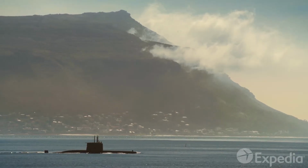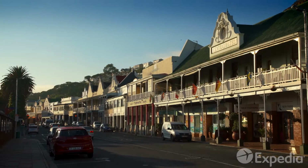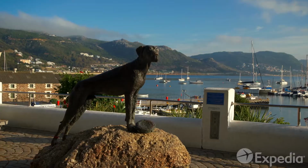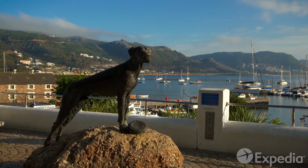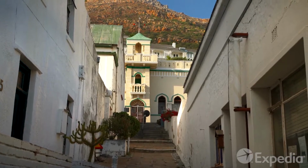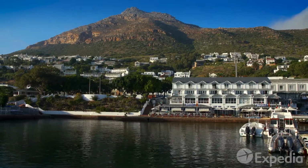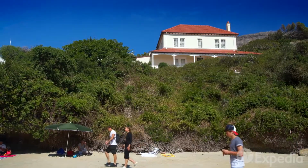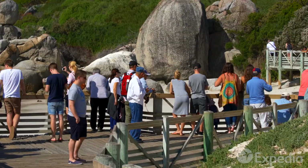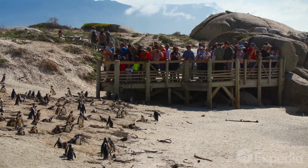At the naval port of Simonstown, head down the historic mile of St. George's Street. Soak up the nautical spirit, say hello to a much-loved sea dog, and explore the alleyways and lacy Victorian buildings along the way. Don't leave Simonstown until you've visited Boulders Beach, one of the few places in the world where you can get close to endangered African penguins.